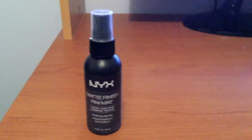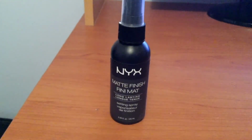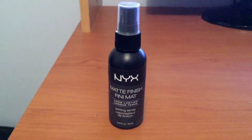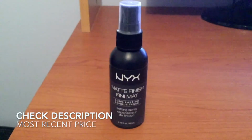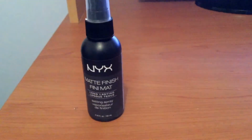Oh, and by the way, before you use this product, make sure your eyeliner and your mascara are totally dry, because now I'm used to it, but in the beginning when I was using it, I would flinch, and when I sprayed it, I would end up getting the eyeliner and mascara on my face, and it was just annoying because then I would have to redo it and fix it.